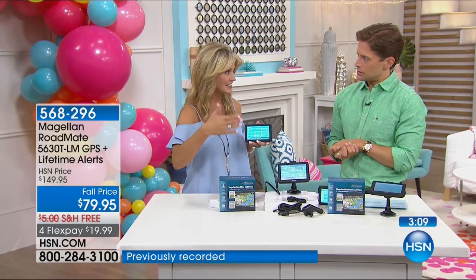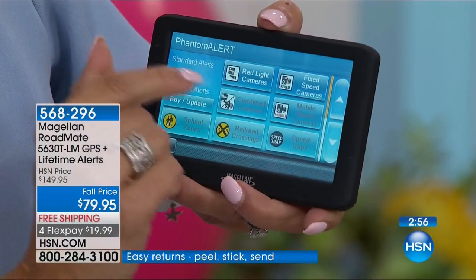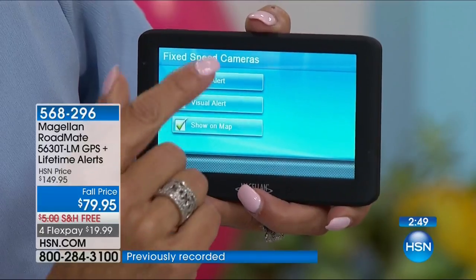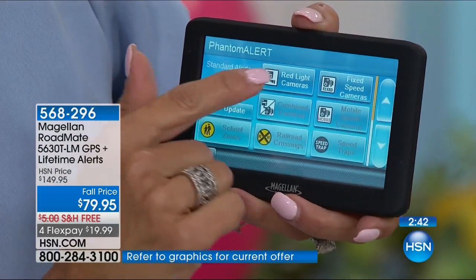Now, not only does it have the speed limit indicators, here's what's really exciting. It has the red light indicators. The camera indicators? Yes, the camera indicators, and it also has the speed trap indicators. Wow, that's impressive. So when you go into the speed warning, you've got the traffic set up here. You go into phantom alerts, and it tells you red light cameras, fixed speed cameras. That's what I would call a speeding trap. They're right there waiting for you. It knows what the speed zone is automatically because it's picking that up as you're on the road, and then it tells you immediately what's coming up ahead of you.